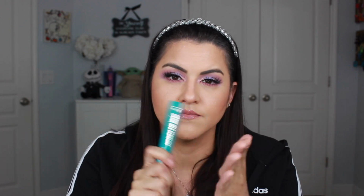This just gives you pumped up, very voluminous lashes, and it is a tubing mascara, which means that it comes off completely off your lashes. You do not get raccoon eyes. It's one of my all-time favorites. I've been buying this for years. I literally can't go on vacation without this because this is my go-to when I'm on vacation. It just stays put all day. It really extends my lashes, gives volume, and then I don't have to worry about having makeup remover on vacation or anything because it just fully comes off in the shower. So this is my staple, ride or die.